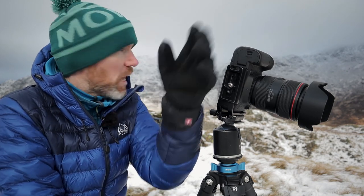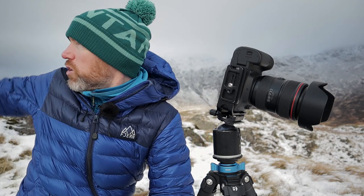So yeah, I'll just hang fire and see if I can get a shot with some sort of light in it. Once I've got that, I'm just going to wander around this area. I think there are probably other compositions to be had, probably again looking towards Moel Berfedd. I can't quite see the Snowdon Horseshoe at the moment. No, it's still covered in cloud. So yeah, hang fire, see if I can get this shot, and then have a wee wander.